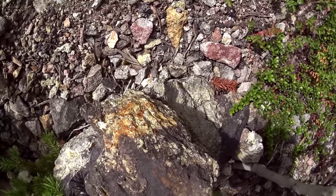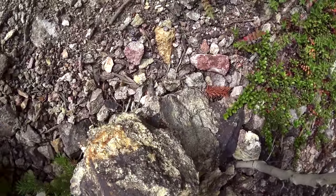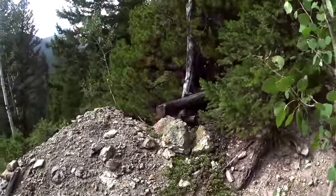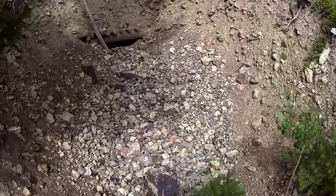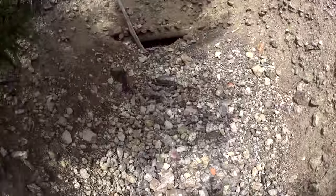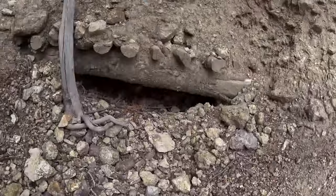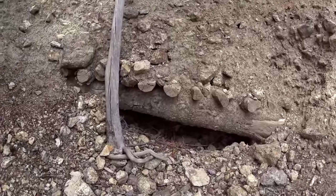Cool. Nothing I can see right off, but I would definitely get this ore processed if I was to start working this mine. And then you can probably get a better idea. There's a second adit here. I'm just going to inspect this adit a little bit closer. There's some nice timbering on it, which looks like it's probably just from local trees around here. Still has the bark on it.